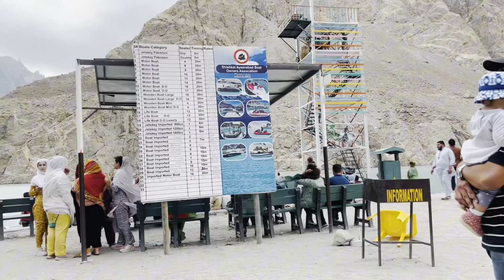In my mind I was like, I hope it doesn't rain, because if it rains then all the enjoyment is going to go away, because there's going to be landsliding and everything. So yeah, on the way to the Atabad lake, you will see 3 to 4 tunnels, and some of them are really big.